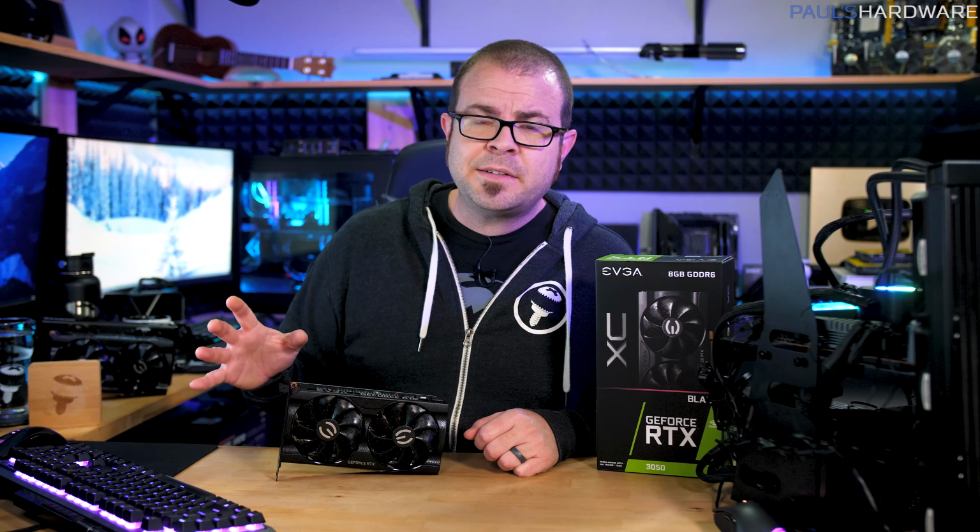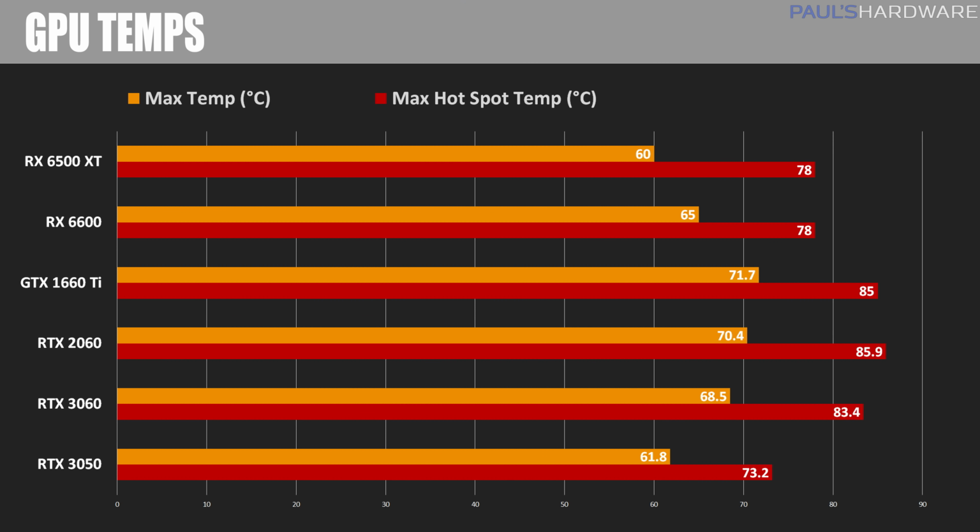So there are my gaming comparisons, but beyond raw performance, we should also take a quick look at GPU temperatures. Here are the peak and hotspot temperatures recorded for each card across all tests. Lower-end GPUs typically use smaller dies that require less cooling, but solutions still need to be able to keep up with their thermal output. The max temperature for the EVGA RTX 3050 XE Black in the overclocked configuration was 61.8 degrees Celsius with a hotspot temp of 73.2.